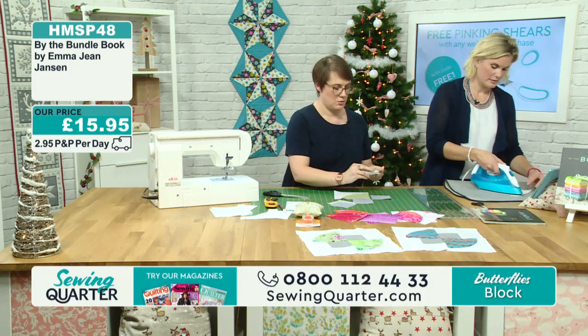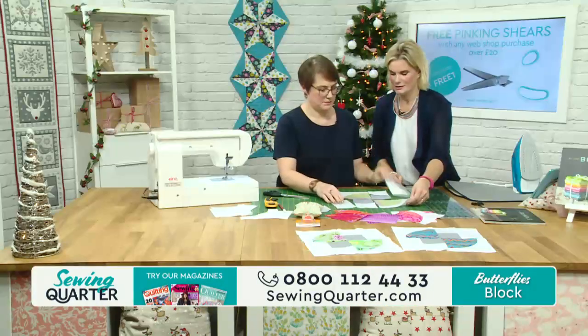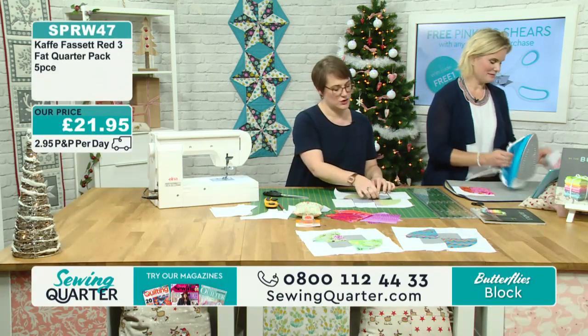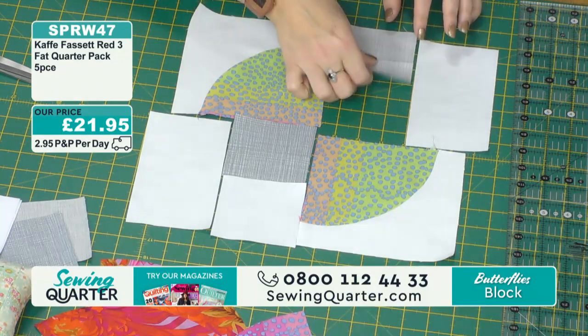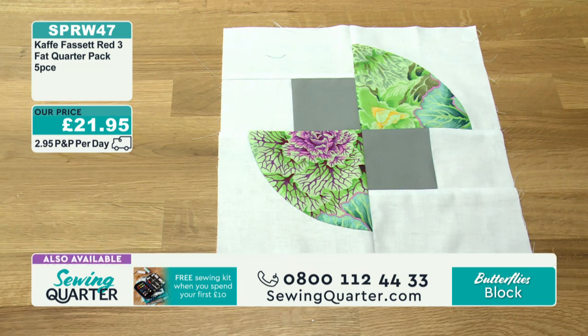So I'm just going to lay out the block. You've got all the measurements in the book there for your squares and your rectangles. No triangles, sorry. So this is just very simple piecing. You're sewing the squares together and then you're sewing that section to the rectangle. This is what we're making. Kaffe butterflies. Does it get any better than that? No sirree, Bob. This is brilliant.